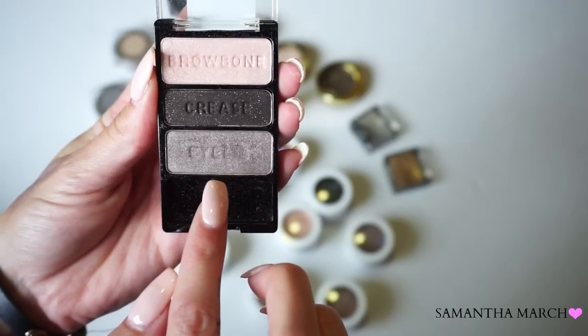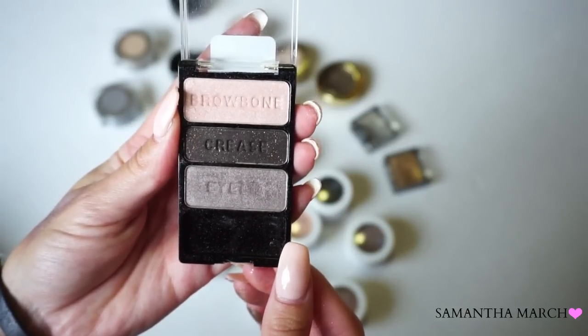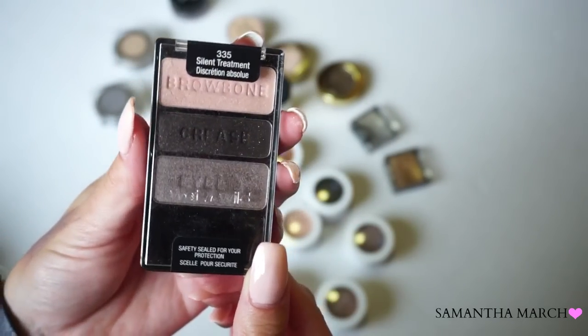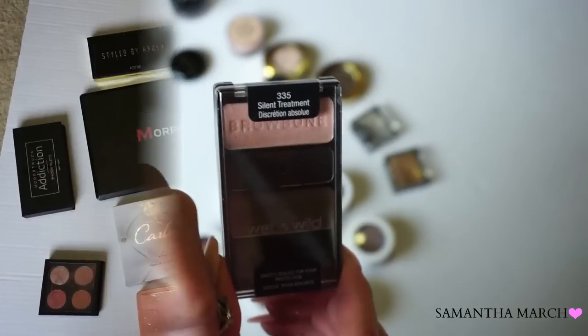I actually use it on its own quite a bit. I'll pull out this palette just for this color. So I think that's really nice, but when you pair them together, you can create a really awesome smoky eye. I actually used this for one of my very first YouTube tutorials which is so much fun to think about, but these are so inexpensive, and the Wet n Wild trios are seriously really, really good.